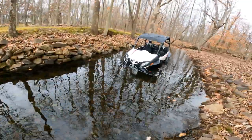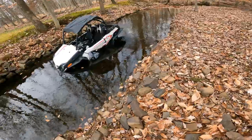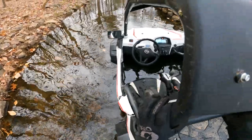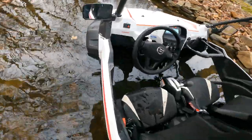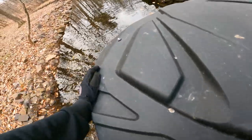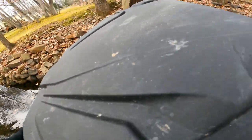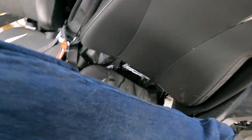Oh, I got her in there. Look at that. Oh, my feet are a little cold. Okay, I gotta MacGyver my way back into this thing. Open this door. Use the grab handle. Swing this puppy right there. Yo, I got my phone in my pocket. Oh, no wonder my butt feels wet.